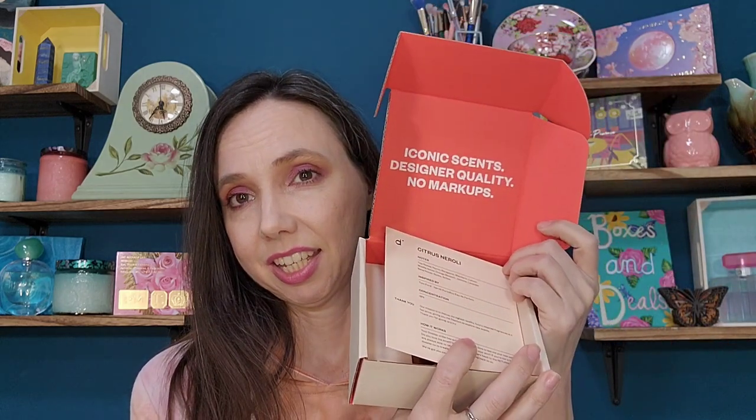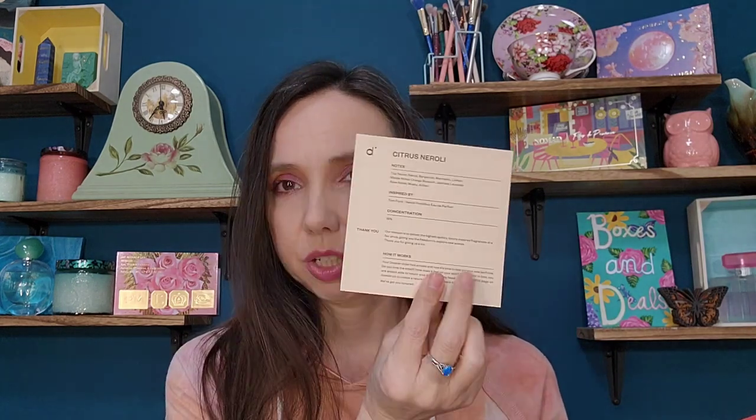When you open it, it looks like this, and it says iconic scents, designer quality, no markups. So it's just between us and them, and no middle person and no markups, and so it's very affordable. They have an amazing purpose, and I'll get into all that in a moment, but let's see what we got first. So then you open it, and it comes with a description card here.